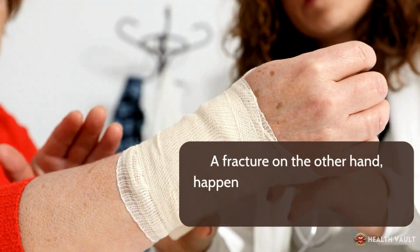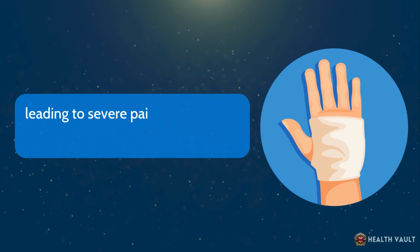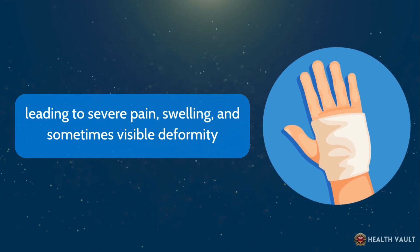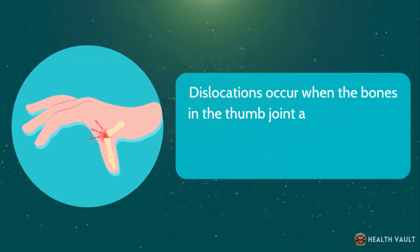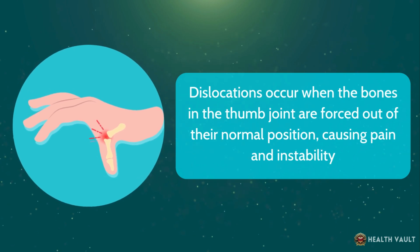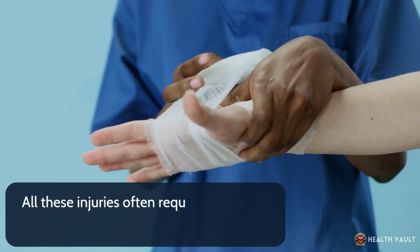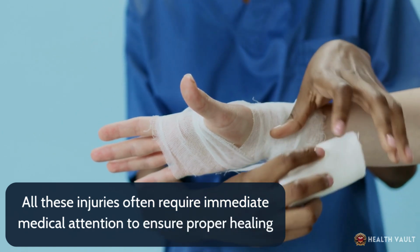A fracture, on the other hand, happens when one of the bones in the thumb breaks, leading to severe pain, swelling, and sometimes visible deformity. Dislocations occur when the bones in the thumb joint are forced out of their normal position, causing pain and instability. All these injuries often require immediate medical attention to ensure proper healing.